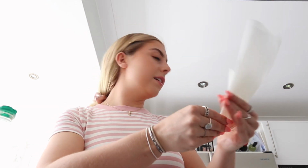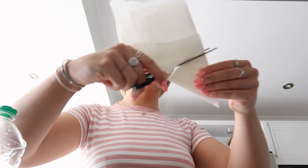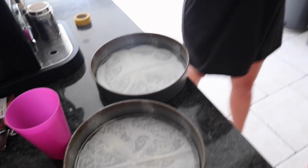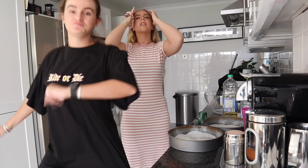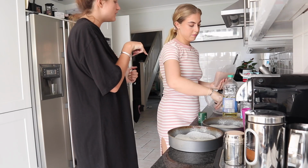This is a little hack, by the way, if you want to know how to cut a cake tin liner really quick. Cut a cake tin? Yeah, like the outline. And then look. First step, check. That's good. Perfect. We've dressed very opposite today. Put it all together.